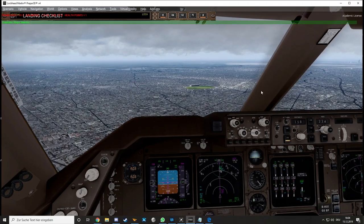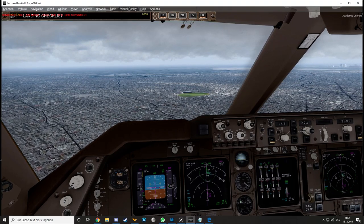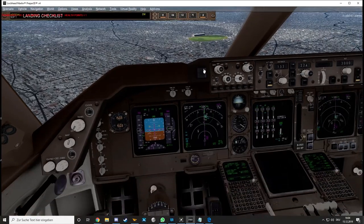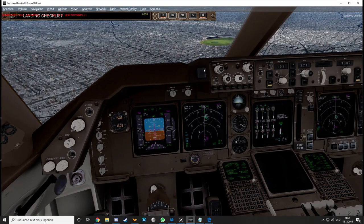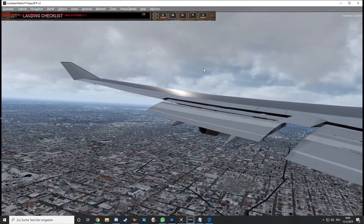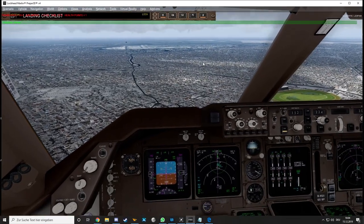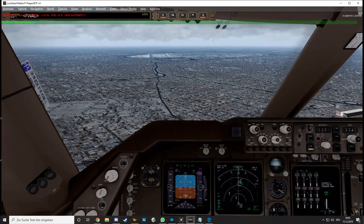Flaps 20. Speed checked. Flaps 20. Set VREF plus 15. Set. Flaps 20, green. Altimeter setting. Runway. Flaps 30. Speed checked. Flaps 30. Landing checklist. Flaps 30 green. Speed brake armed. Landing gear down. Flaps 30. Traffic set and checked. Landing checklist complete.